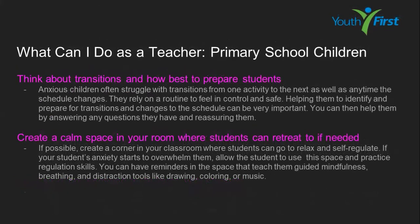Another strategy is to be mindful of transitions and how your students might deal with them differently. As we talked about before, anxious students have more difficulty when their routine is changed or the schedule is different. When they really don't know what to expect, it can cause their anxious brains to kind of go into overdrive. And this can lead down to all different scenarios that they think might happen.